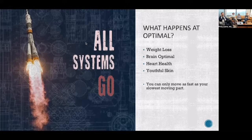I like to make the point that you can only move as fast as your slowest moving part. So the metaphor I like to use: say we just talked about all those vitamins. Say your vitamin C is awesome, your vitamin D is awesome, but your vitamin A is really low. Well, your system's metabolism can only run as fast as that slowest vitamin. No different than if you're in a car and one of your wheels is square, but the other three are Pirelli, Ferrari tires. You're still only going to move as fast as you can tolerate that square wheel turning.